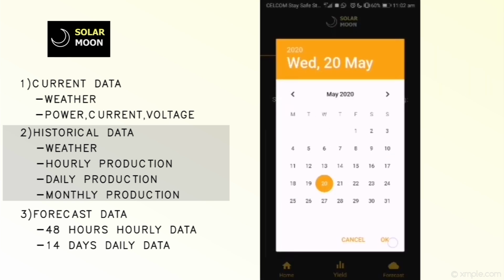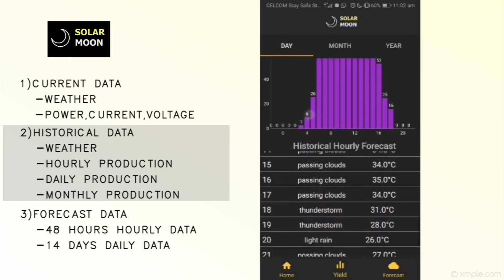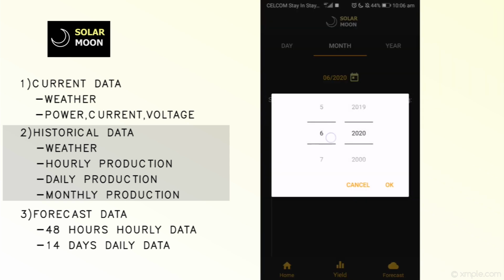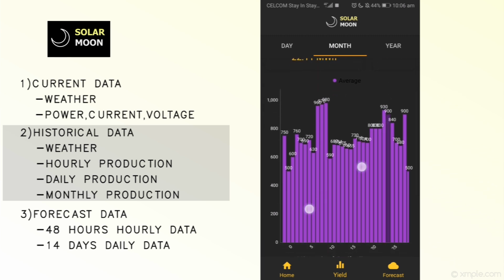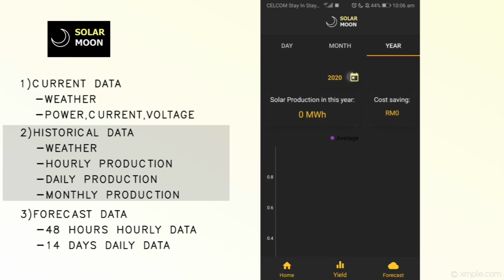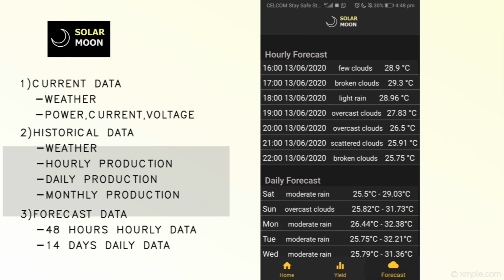Here, users can see all the details of historical solar production and compare it against the historical weather. Now it shows the past data in a day. Tapping the month button, it will display monthly data, and tapping on yearly, the yearly data is shown. Users are also able to see which day, month or year the most solar energy was captured, and it could help them to figure out how to use solar production efficiently.